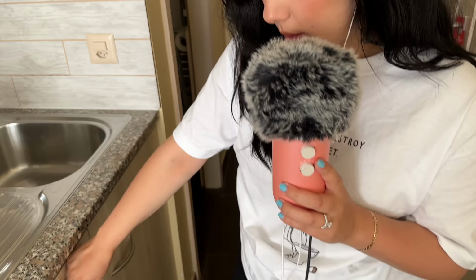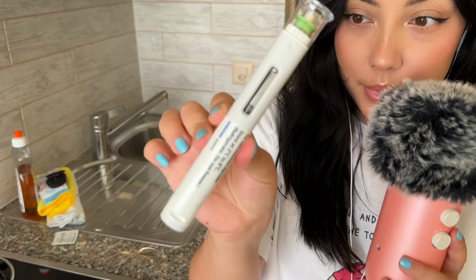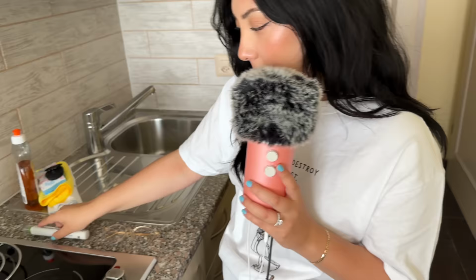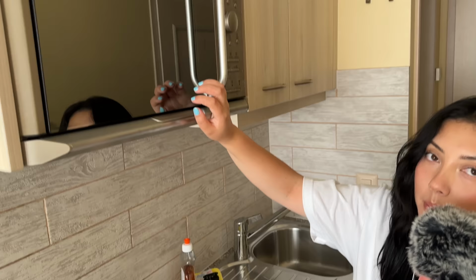in here is a fridge. This is a mini fridge. And I have my medication in there. And then I have this other medication out right now because I need it to be room temp because I'm about to have it. But that's it. That's what it looks like, just in case anyone was ever wondering. We have a little stove right here, and a microwave.